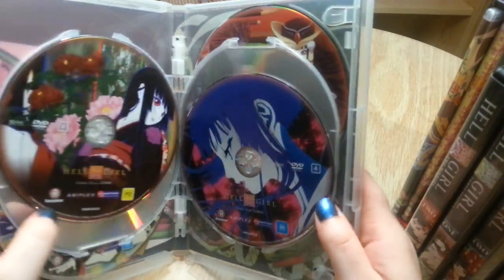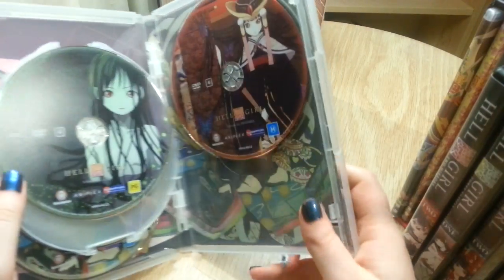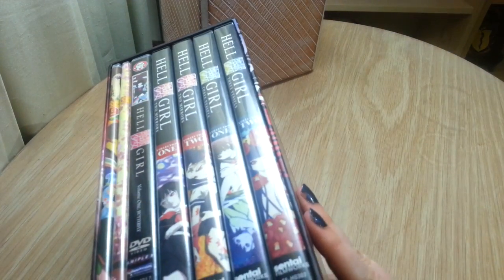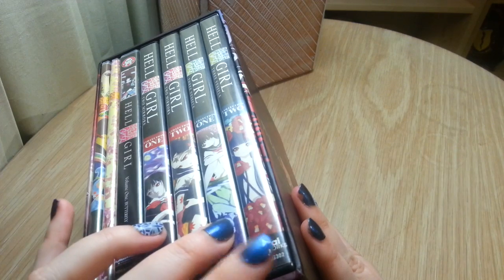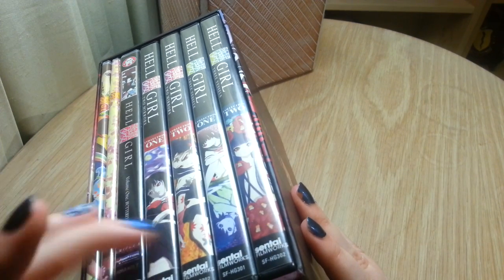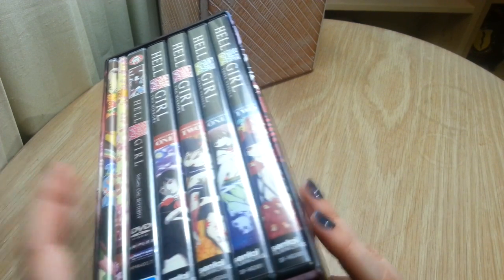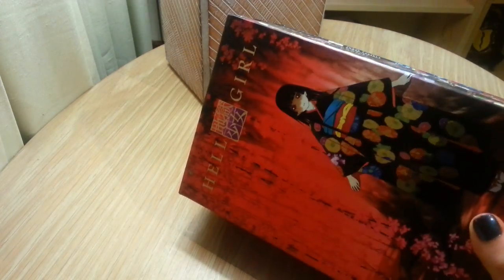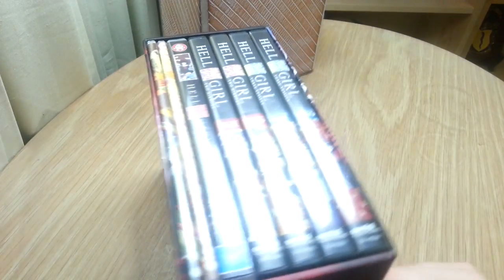It actually has the entirety of the first season there, so I just put it in a multi-disc DVD case. So I have the first series twice, and that's actually okay, because I can lend it out to people and some such. But next is Hellgirl Volume 1 and 2, and Season 2 Volume 1 and 2, and then Season 3 Volume 1 and 2. So it's the entirety of the 3 seasons of Hellgirl in one beautiful box.